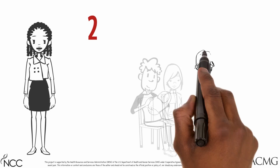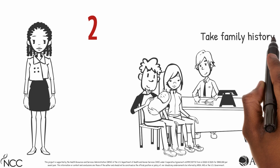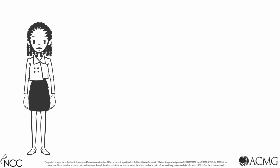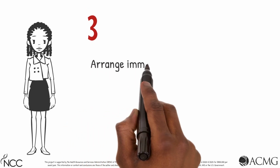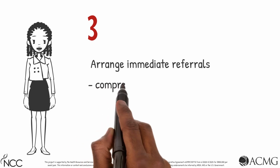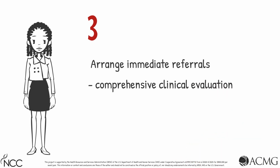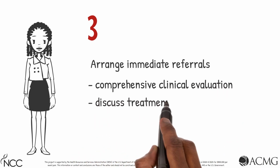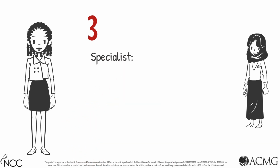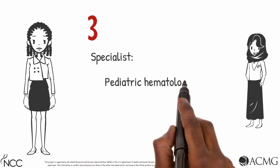Second, take a family history. Parents of those affected may or may not also have signs and symptoms of beta thalassemia. Third, arrange an immediate referral to a beta thalassemia specialist for a comprehensive clinical evaluation, discussion of a treatment plan, and genetic counseling. The specialist is typically a pediatric hematologist.